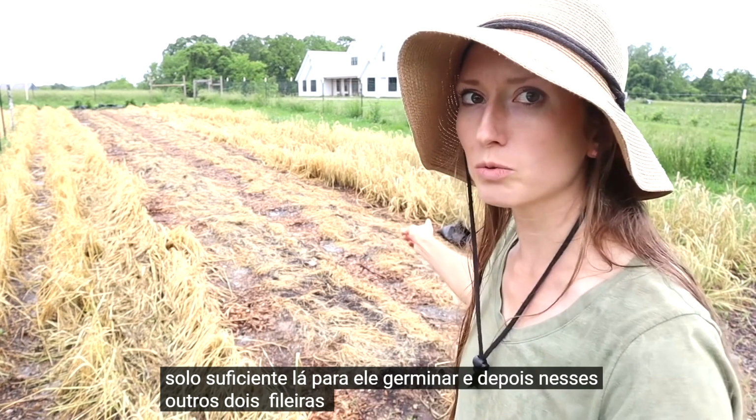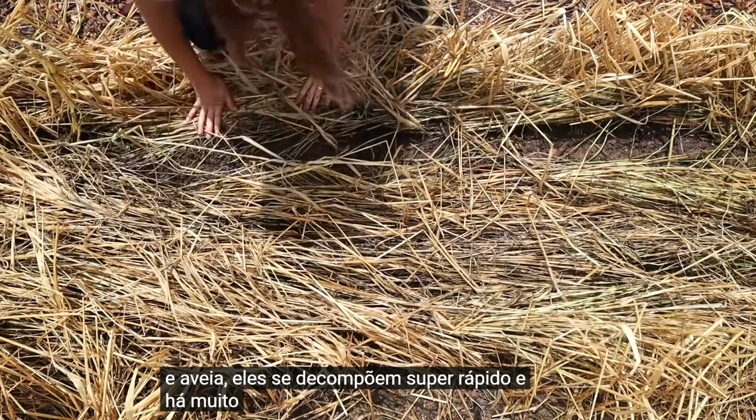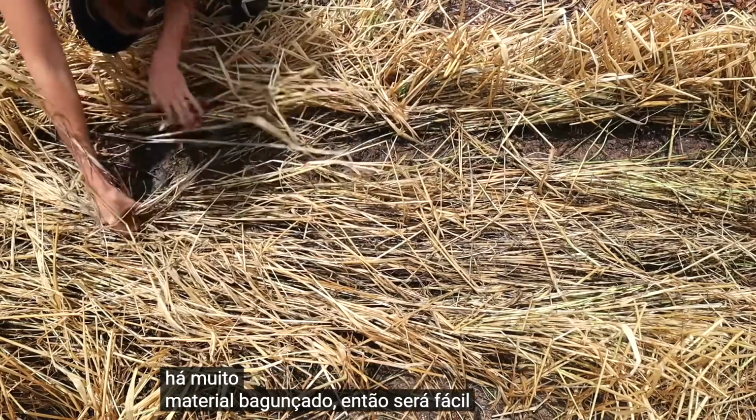And then in these other two rows, these were peas and oats. They break down super fast and there's a lot less material there, so they'll be easy to direct sow into.